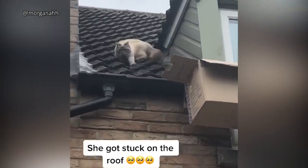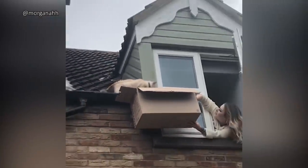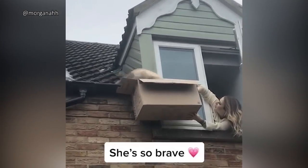This woman does an amazing job at rescuing her cat on the roof. Well done to the cat as well for having the trust to follow its owner's instructions and the bravery to follow through to the end.